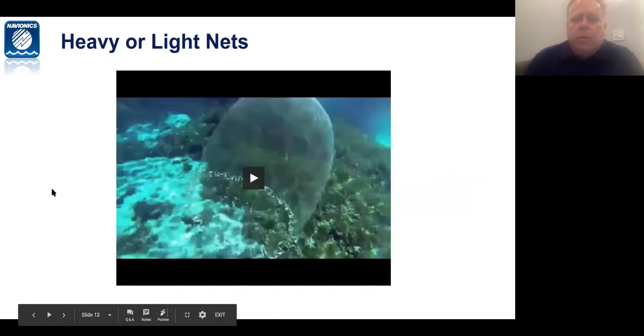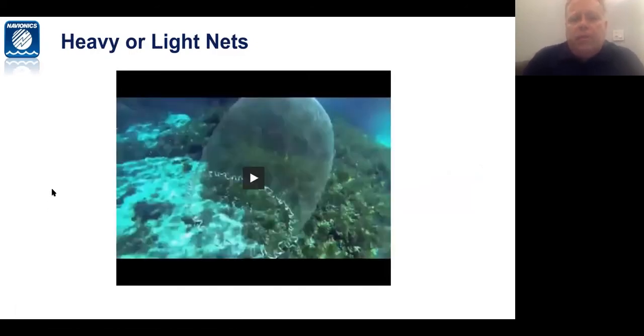So heavier or lighter net. People will come up to me at trade shows and say, Captain Anthony, what should I get, a heavy net or a light net? And I'm gonna say, well, that depends on how deep of water you're throwing it in. So if we're throwing it in on the ocean side and it's 30 feet deep, okay, we want a lighter net. And then people are pretty surprised about that.